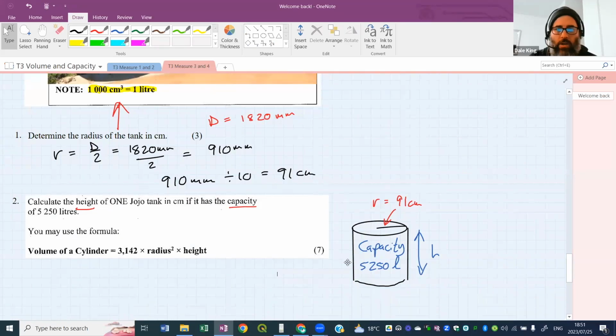There's your formula. Now you've got capacity and radius, so you need to find the height again. The same thing as before. Put everything in that you have and get that H. Isabella's already got an answer. Excellent, Isabella, working in the background there. I'll give you 2 more minutes, guys, and then I'll show you.